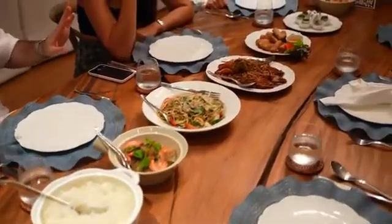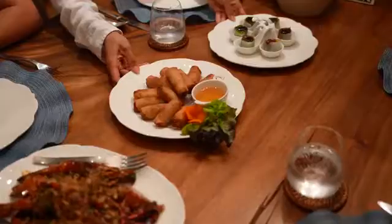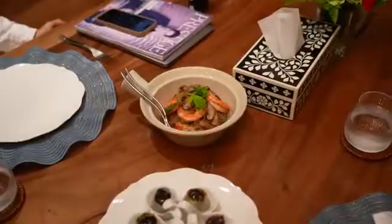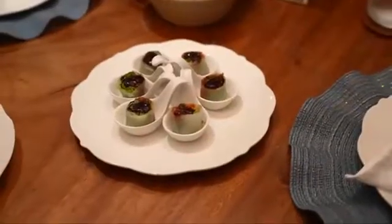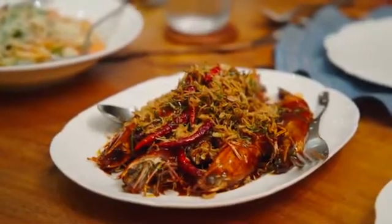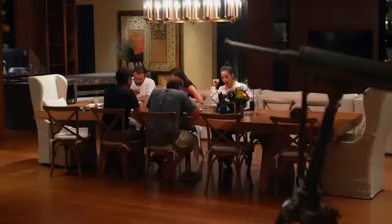Really good. They cooked the pasta perfectly. Great dish. Cheers. We have prawns. We have our veggie rolls. Super fresh with a little sweet balancing flavor to it. Really good. Really, really good.